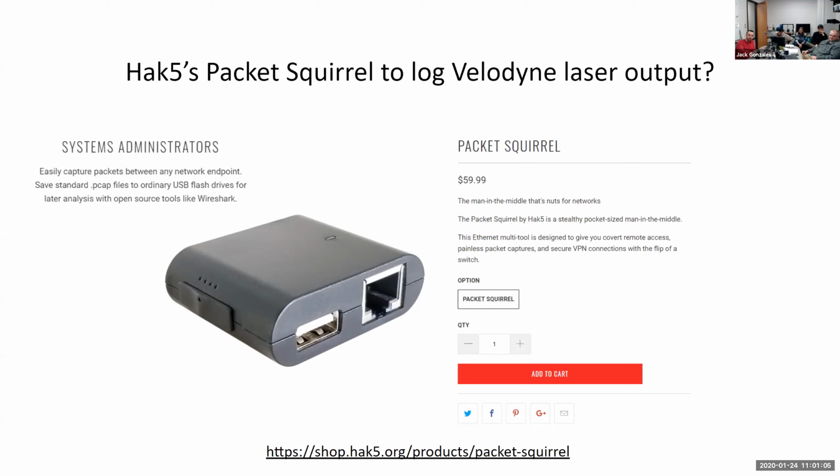All right, so I ran across this technology over break. This was cool. This is called the Packet Squirrel, made by a sort of hackery company called Hak5, and they make all kinds of things to plug into USB ports and steal data and all kinds of shady stuff. But for research only. For research, yeah. But this thing is really great because it's a packet logger, and so you just plug in an Ethernet cable and it'll log stuff to a little drive.